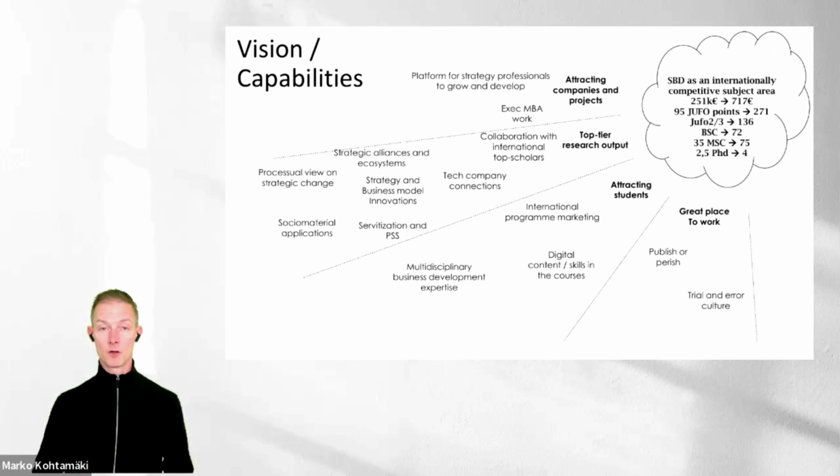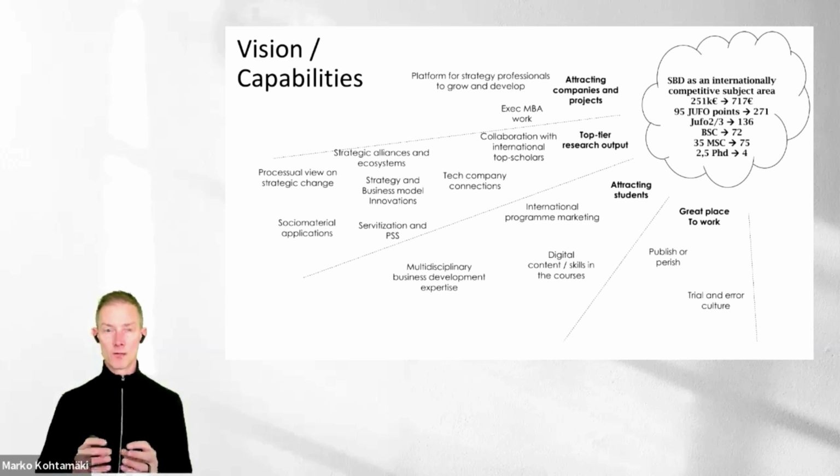So on the left side, for instance, within the top-tier research output, you see how I see, or how we see, the core capabilities: the combination of our core topical areas that is creating the starting point, the theoretical base for our competitive advantage. So this is the uniqueness of our research groups and our subject area's competitive advantage.